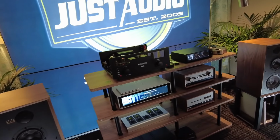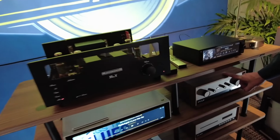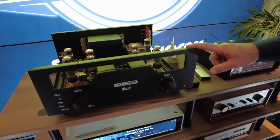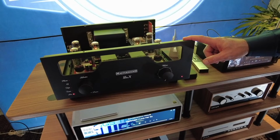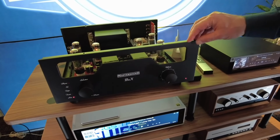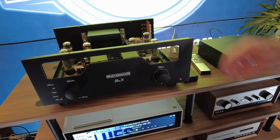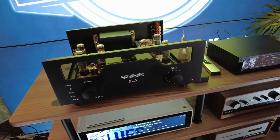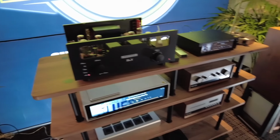Where's that amplifier made? This one is made in China, the Leak. And the Master Sound, Master Sound being a small Italian company, made in Italy. Oh. And this is their entry-level piece called the Master Sound Box. Is that on here? It is. And what does that sell for? $4,000. Okay. And very well renowned for their sound quality.